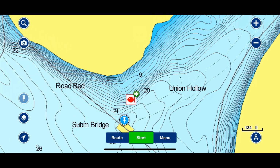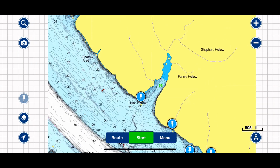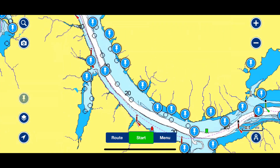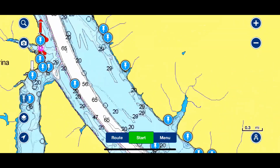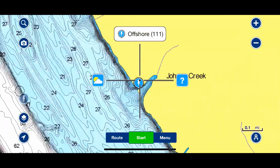And then when it gets really, really cold, they may just pull back and just go to that bridge, and that might be where they spend the majority of their time right there, just bouncing between those two spots. Okay, so I'm gonna pull back, show you where I'm at. We're still in Bama. We're working our way up.